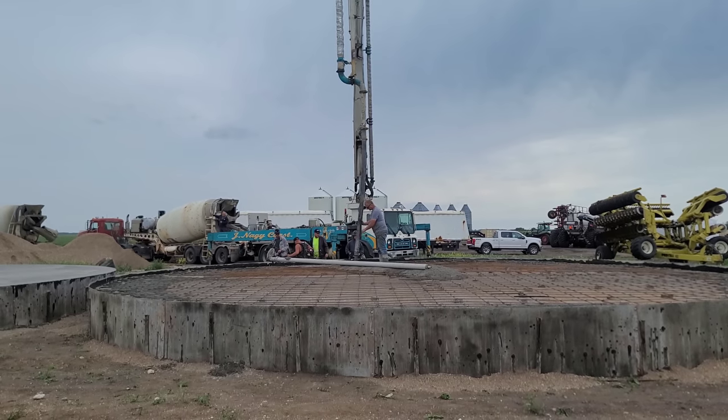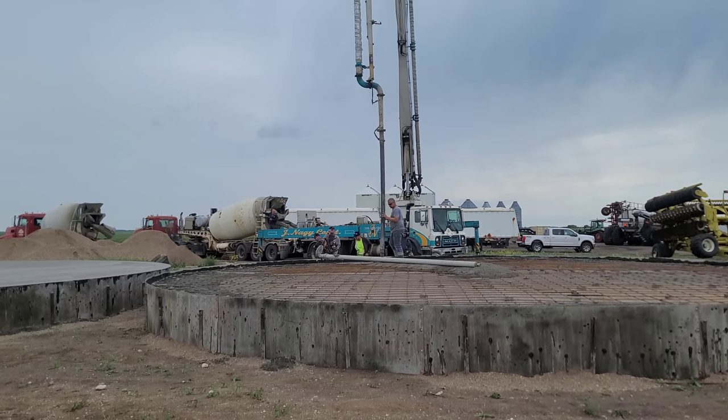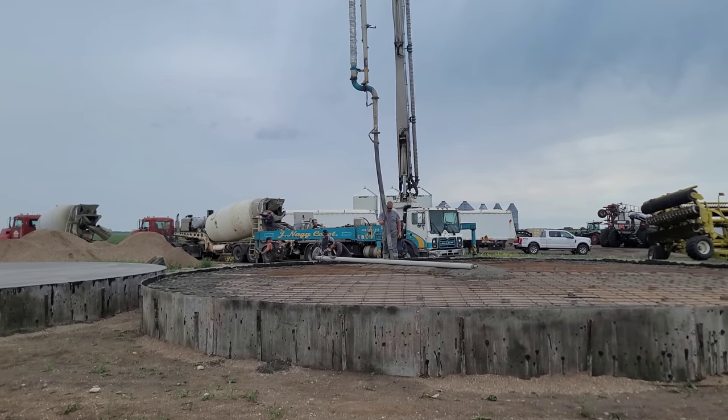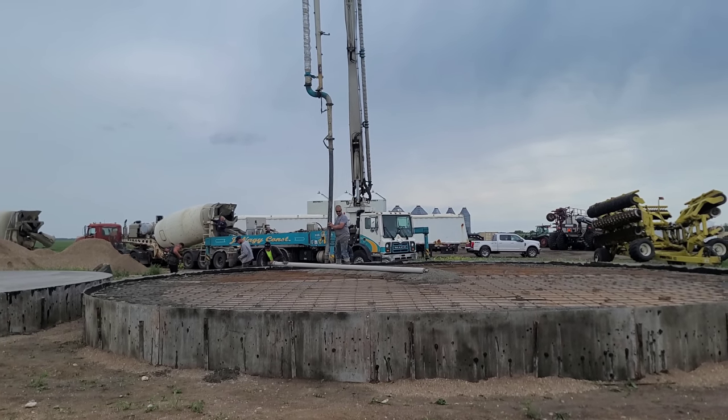And now we're starting to fill in the top. Now we have a semi trailer concrete load there. Things are going pretty good. You guys pretty much get the idea.